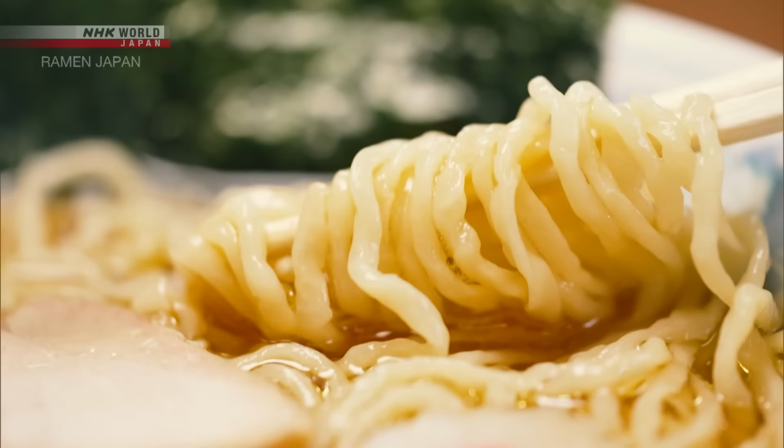Shirakawa ramen's national fame all started because of an event held by the city.